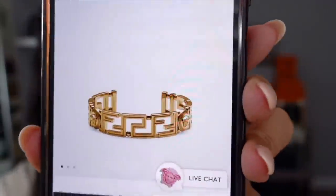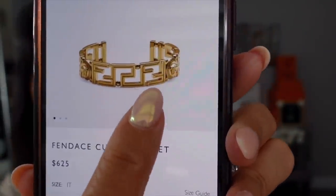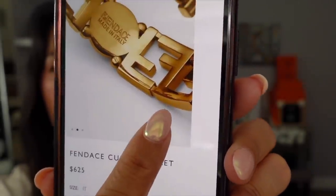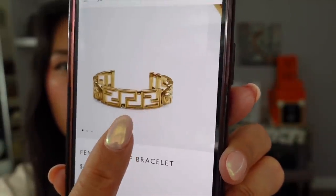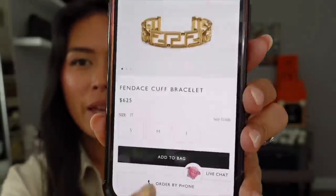They didn't have any jewelry in store. So I might order this. This is the Fendace cuff bracelet. And I just really like that it looks kind of like the Fendi Zucca print, but then it has the little Medusa logo, Medusa head interspersed throughout it. So I might get that. This is $6.25 and it's still available. If you go to the website, there are several things that are still available. So I'm actually surprised. I thought everything would be sold out, but there were some things that were a lot more popular than others.